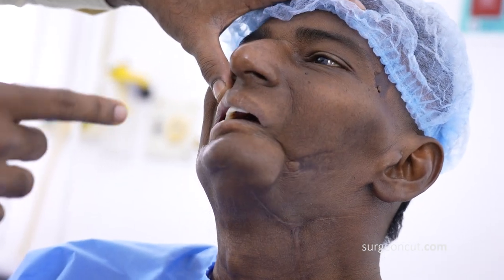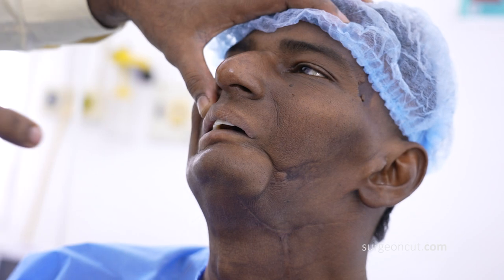But most importantly is his functional aspect. Why don't you bite? He doesn't have any teeth that are joining, so he has major issues with regards to his chewing, eating, and even speaking. So the surgery is aimed at restoring these functional aspects of his face that he has lost. But while we do that, we're also going to augment his facial aesthetics, his symmetry and balance.